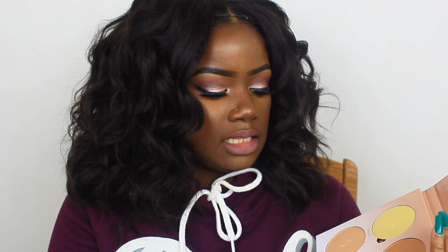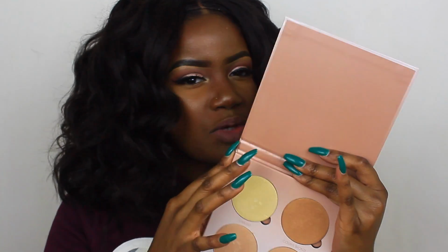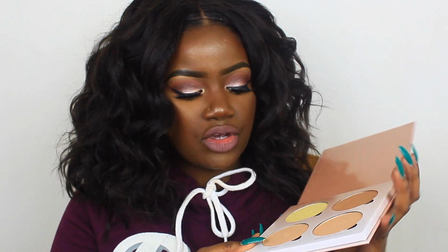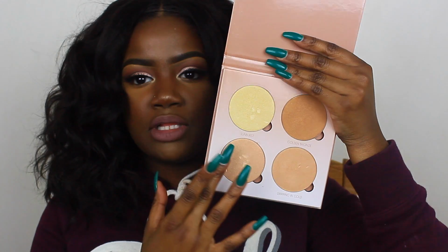They're saying that it's limited edition, but I feel like they made the highlighters retractable so that you can purchase some later on. I'm not sure. The only thing is, and I'm pretty sure if you've watched reviews, and I have to agree, the bottom two kind of look similar.